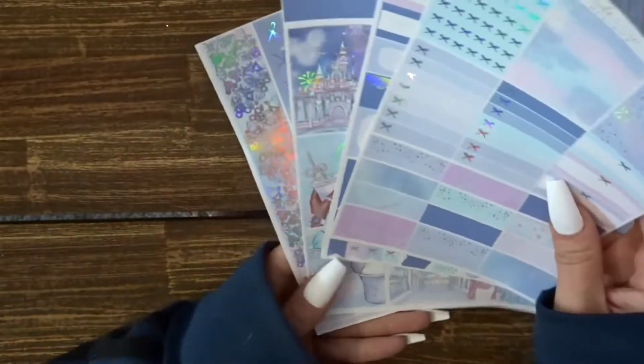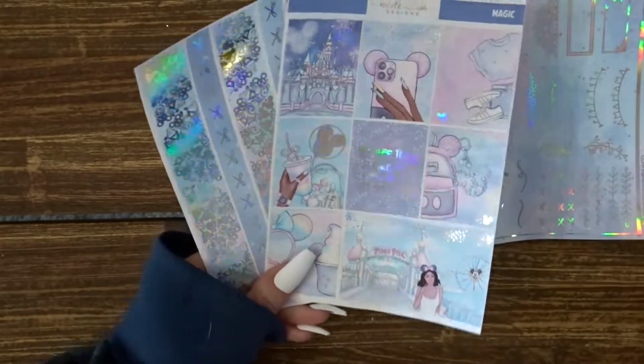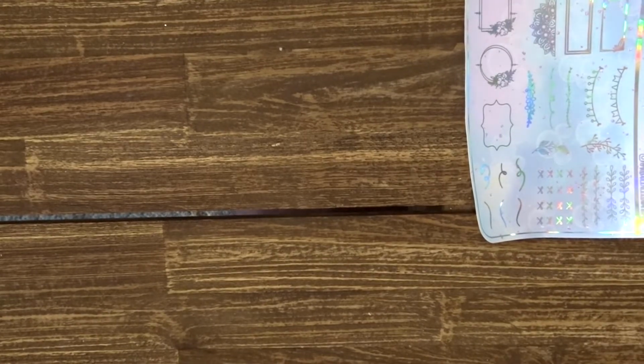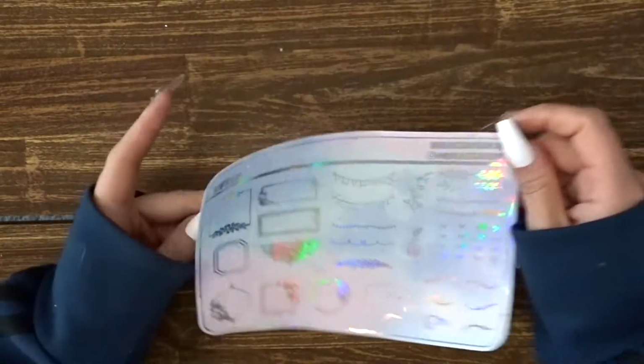I want to just show it next to your full box sheet. Look at that. I'm so in love with this kit. I think I'm going to use it this weekend. I need to film a plan with me. I've not done one in a week or two, and I really want to use one of these newer kits with one of these sheets.